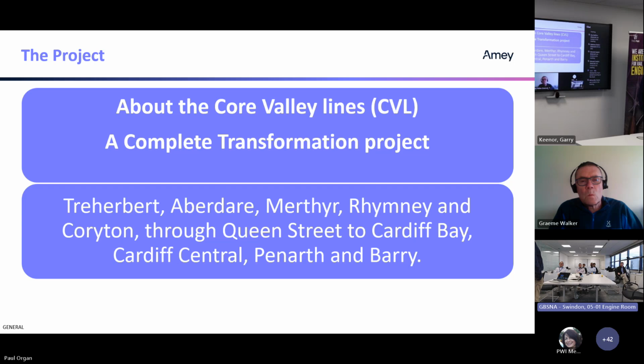So a little bit of background for those that aren't aware of the CVL project. The CVL project is a multifaceted long-term rail improvement programme designed to deliver a public transport transformation in the Cardiff and Valleys region, upgrading, enhancing and improving the Core Valley Line's physical infrastructure in the areas you can see on the screen. In short, it's a complete transformation of all assets, including new OLE system, signalling, track, platforms, stations, etc.